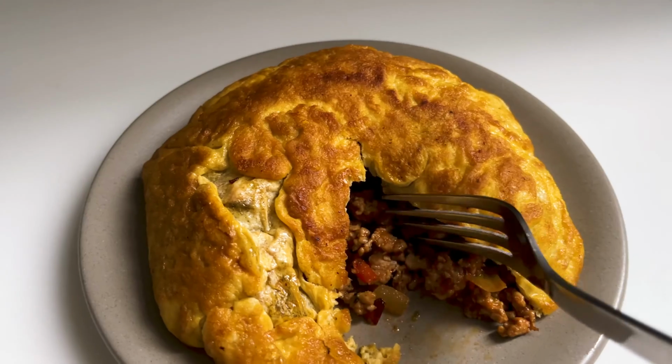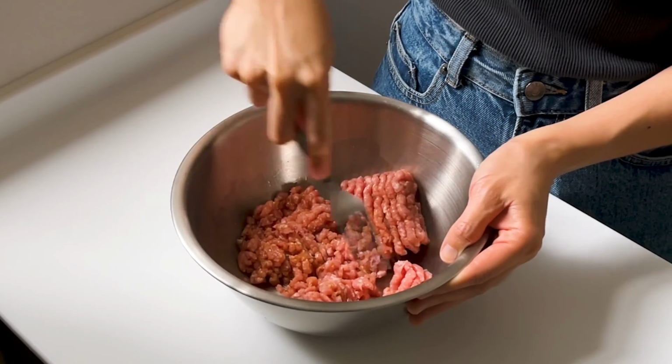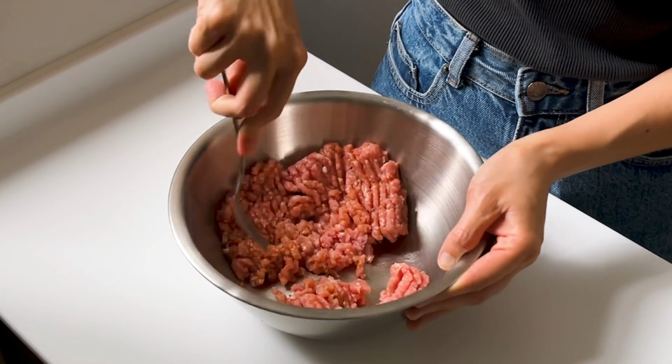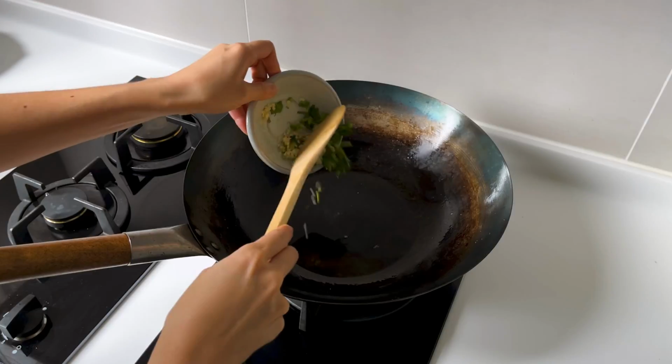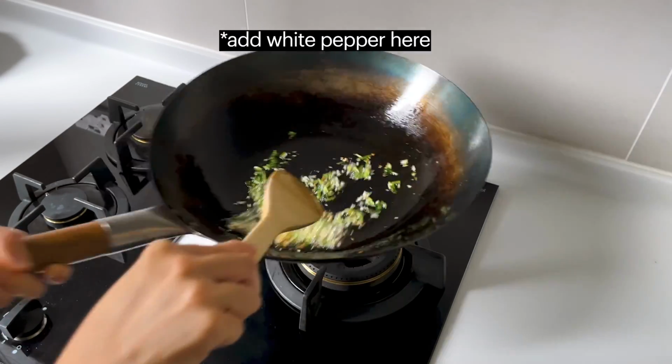Okay, so this is Yat Sai, or stuffed omelet. These flavors really bring me back to my childhood. So for the filling, add some soy sauce to minced pork and give it a good mix. Heat up your wok and stir fry some minced garlic and coriander, preferably the stems and the roots. Oh, and don't forget the white pepper.